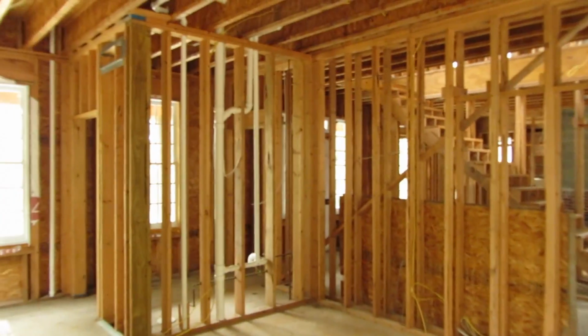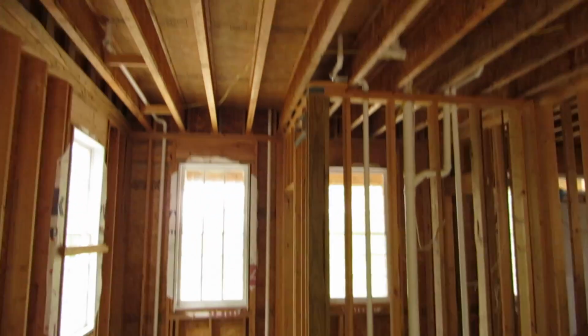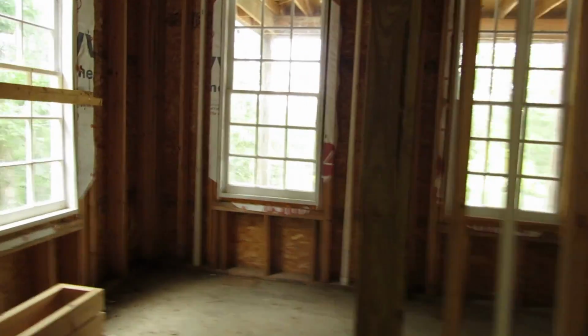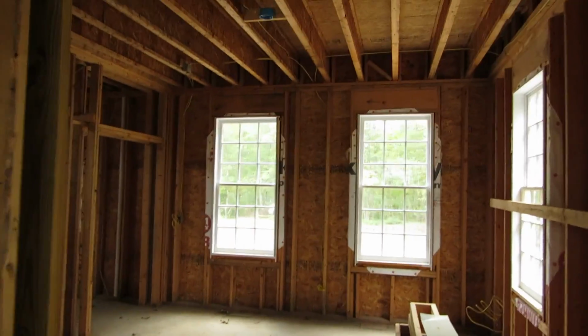I'm not sure. But you got everything in already. Stuff's in already. You're ready for your chandeliers. You're ready for whatever you want to put up. You want to put up sheetrock. You want to put up plaster, real hand-done plaster. This is the type of house that would lend itself to that. This would make a killer kitchen here as well.